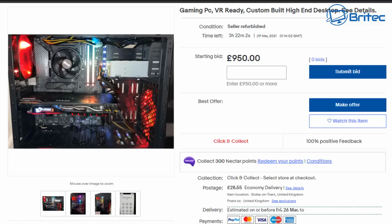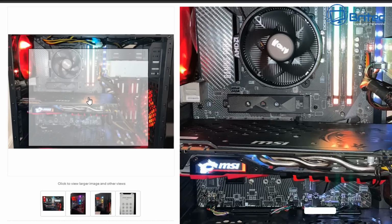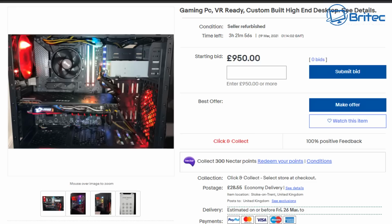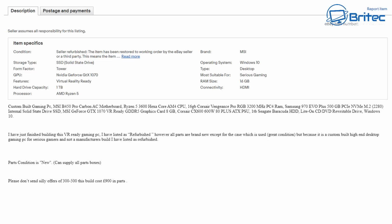Here's another one coming in with a hefty starting bid of £950. Looks pretty tidy inside. Well, it does need a bit of cable management, but you can see here he's cashing in, trying to get money for his system. It's got a Ryzen 5 3600 and also some Vengeance RAM in here, which is the cheapest RAM you can buy, really. A Samsung 970 Evo Plus and a bunch of other bits and pieces on here.